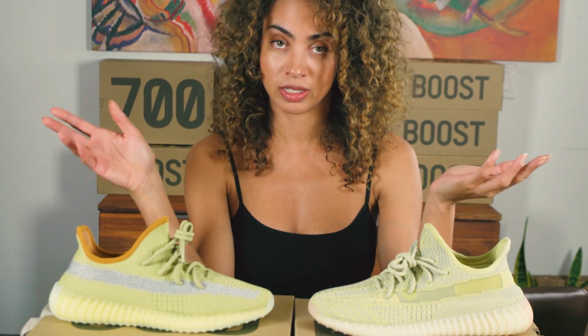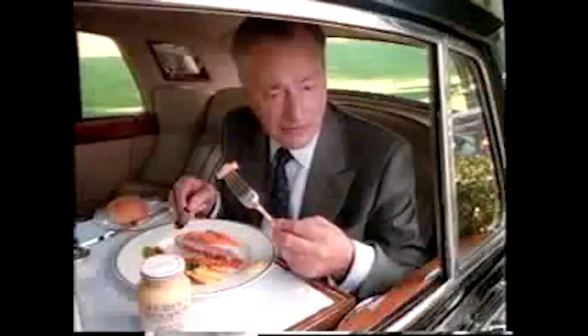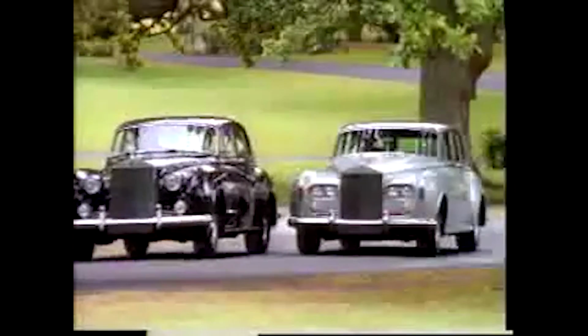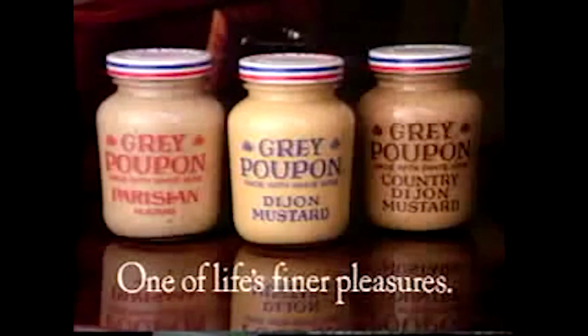Grey Poupon yellow. Pardon me, would you have any Grey Poupon? But of course. Grey Poupon, one of life's finer pleasures.